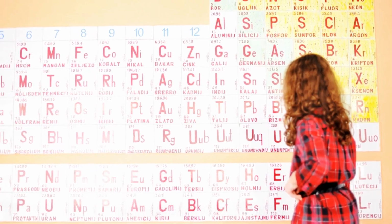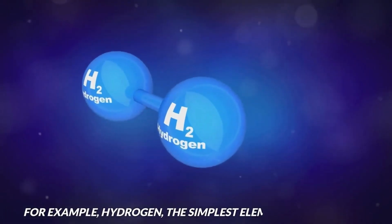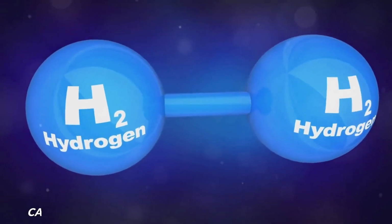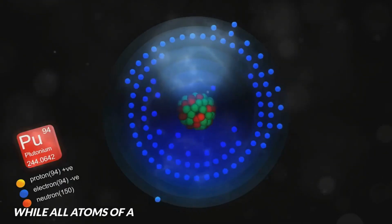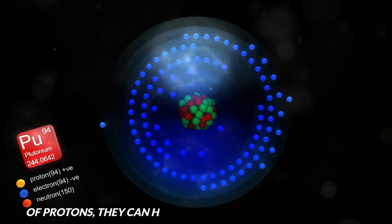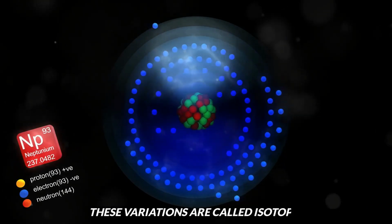The number of protons in an atom's nucleus defines its atomic number. For example, hydrogen, the simplest element, has an atomic number of 1, meaning it has 1 proton in its nucleus. Carbon, the backbone of life as we know it, has an atomic number of 6, indicating 6 protons. While all atoms of a particular element have the same number of protons, they can have different numbers of neutrons. These variations are called isotopes.